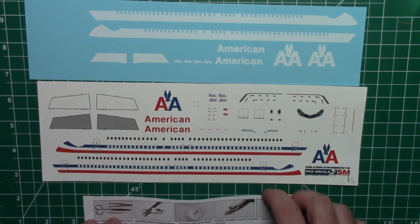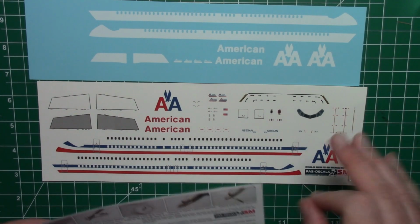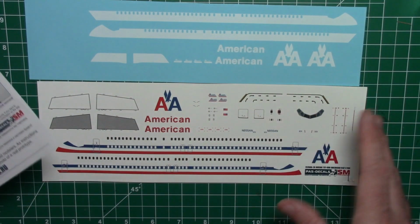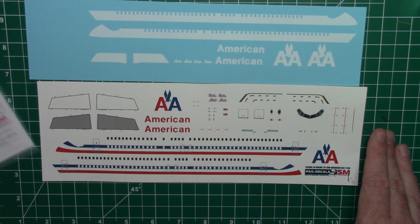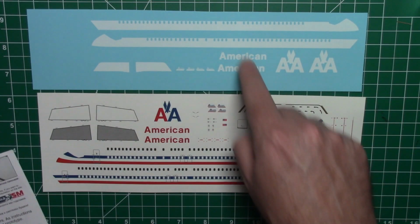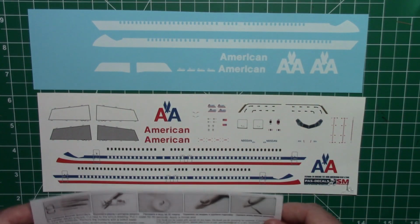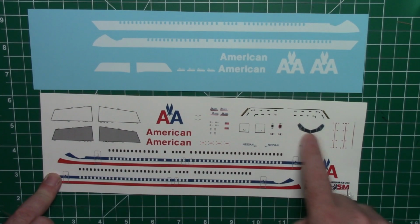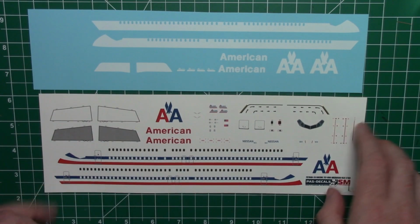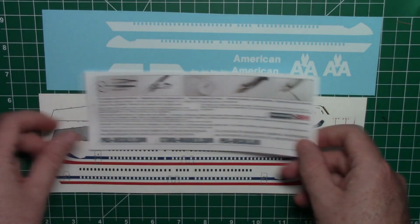We don't get any instructions on any of these showing where the stuff goes, but I think it's pretty self-explanatory for these schemes. It's not too overcomplicated. So we'll start with the white background first, let that completely dry, and then we'll come back to the colour stuff. But we do have windows on this one, and we do have the cockpit window, because as you know we filled the fuselage. These look really good.